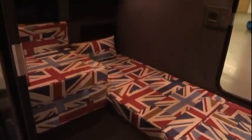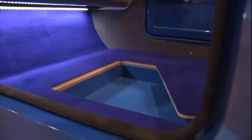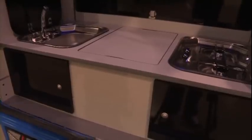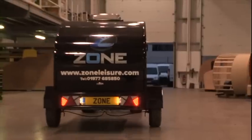The zones are going out there to all different people, but a lot of people tend to want to put their own spin, and a lot have asked for coffee machines, observatories with telescopes on, cupcakes, lots and lots of different things. They want to use it for business and pleasure, so it's a dual purpose zone. Anybody that wants their own personal space that's easy to tow, affordable, accessible and tailor-made to suit yourself, you'd have to go for a zone.